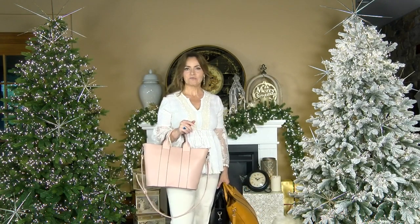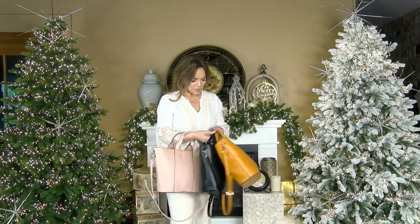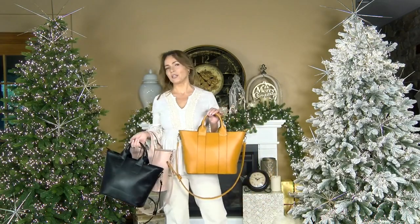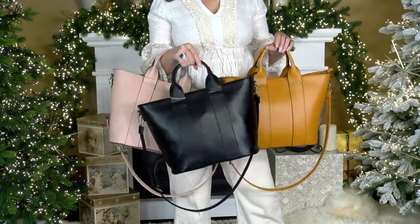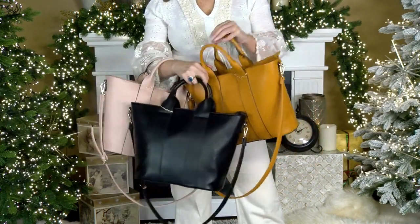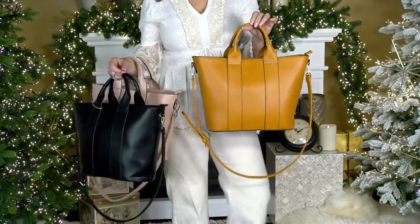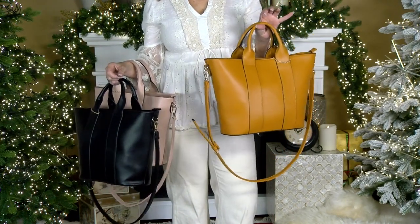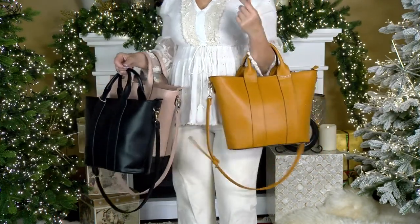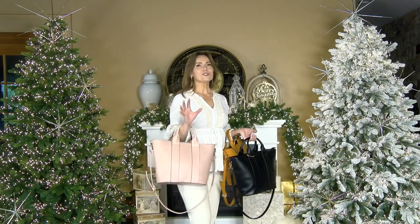You go, yeah, that's so-and-so, that's so-and-so, right? We have it in the pink. We have it in this, the most beautiful cognac I've ever seen, and this absolutely gorgeous black. I love the fact that it really does zip all the way closed on the top. It's gonna have a zip and a slip pocket on the inside. It has that longer, of course, strap so you can go long shoulder or crossbody. It fits very, very easily over your arm. How rich is that? This is so sophisticated.